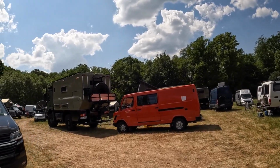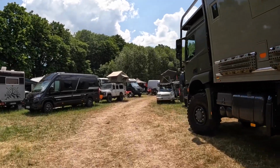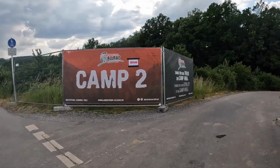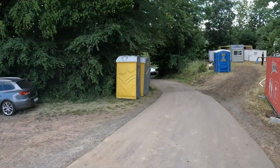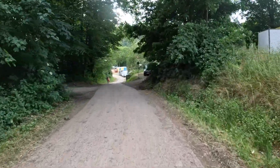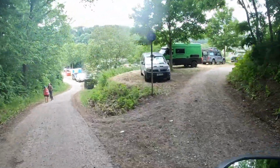There's a number of options with Camp 2. Similar to Camp 1, it's made up of a number of parcels of land, mostly flat, such as this one. And there's a number of entrances, again with plenty of toilets. This route leads you down to the terraces, as you can see here on the right, and then onto another larger, flatter area.